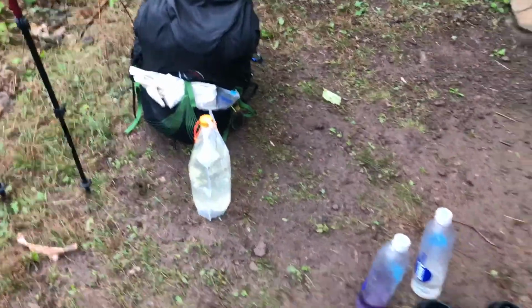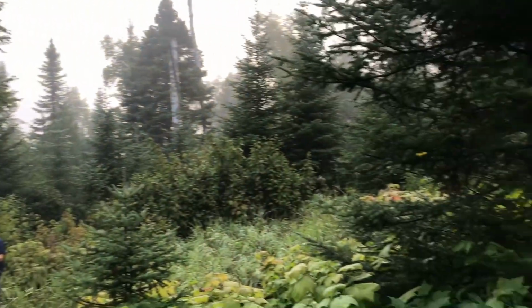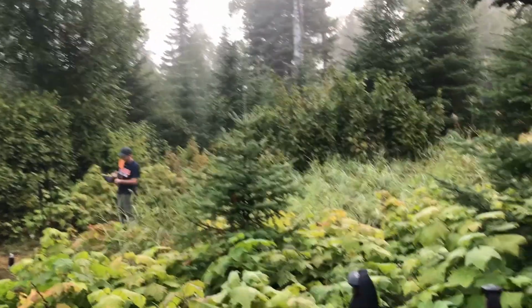I've been ready to go since like 6 in the morning. I don't know what these guys are doing. But no rain last night. Woke up to some fog, but it's burning off quick and we can see some blue skies ahead. So it's looking to be a great day.